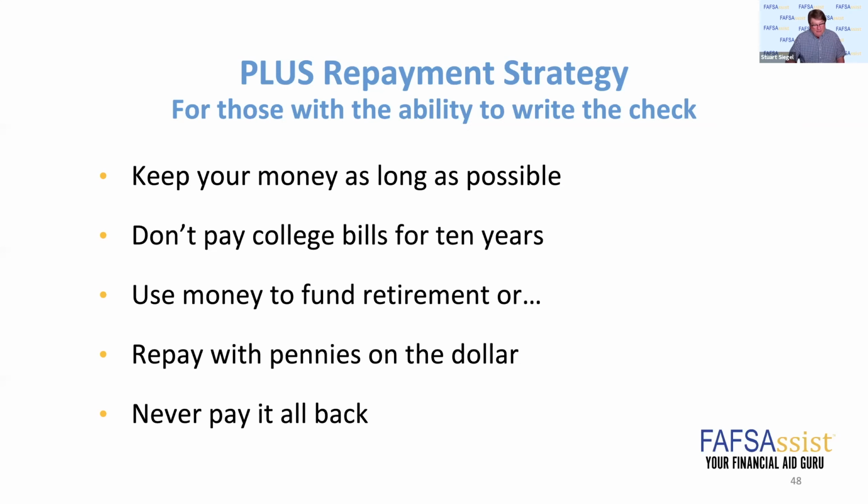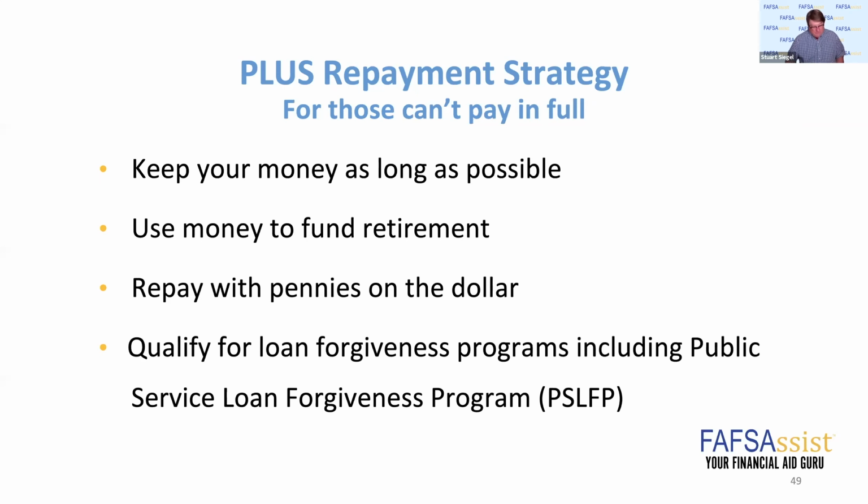So there are a few differences. For those who can't pay in full, you're still going to keep your money as long as possible. You're going to fund your retirement. You're going to repay using pennies on the dollar. So if you're paying 20 cents on the dollar later, let me give you a quick example. Let's say you can afford the whole thing, and your student's at a college that costs $75,000 a year. That's $6,250 a month, 12 months. That's a pretty big check. Wouldn't you rather write a $500 check per month, 13 years from now? Think about that.